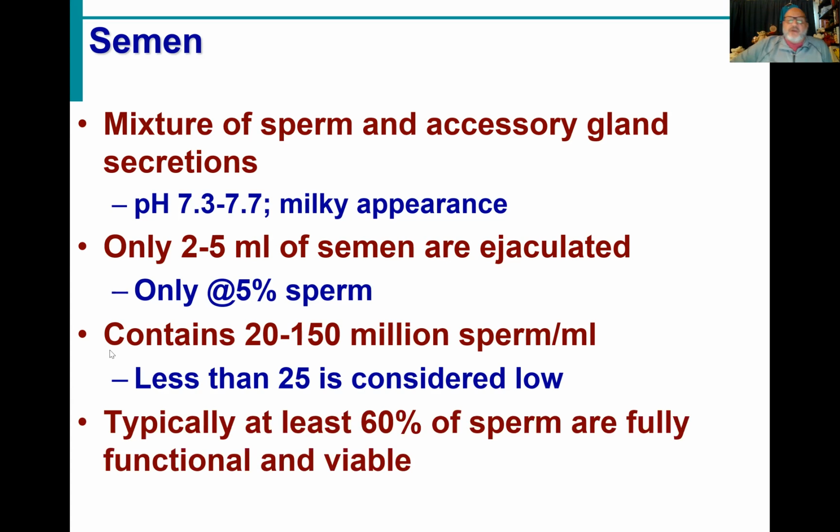And again, like we talked about, 60 to 70% are fully functional and viable in a well-rested male. But like I said, with continuous ejaculation, that number can drop below 50%.